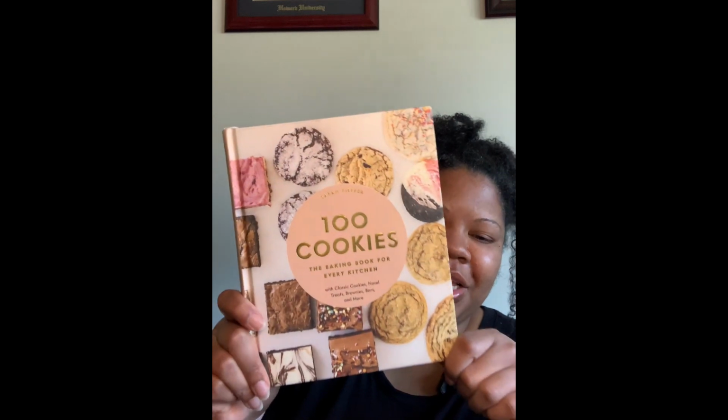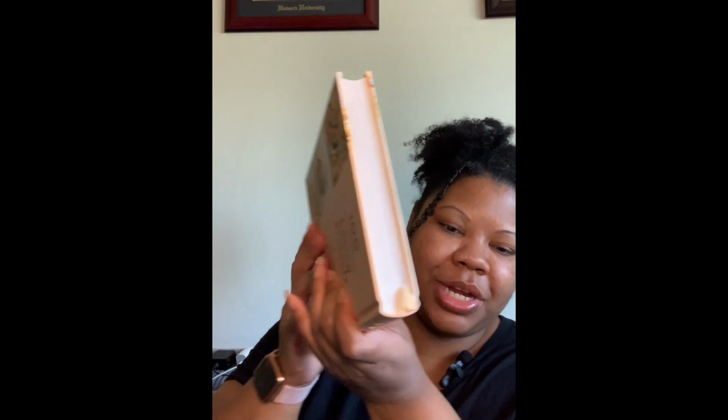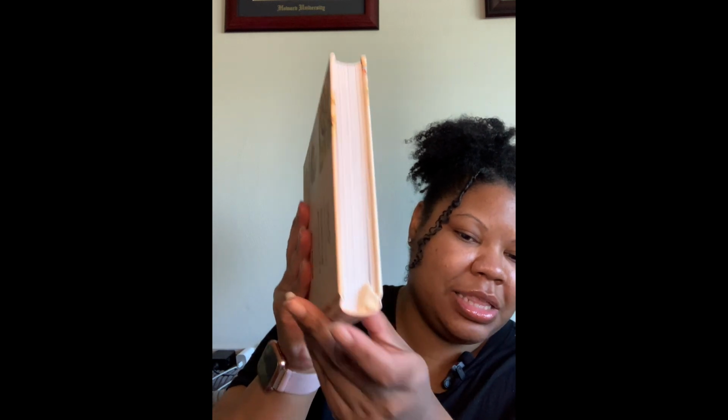But these 100 Cookies books, yeah, this is a really nice book. I've had it on my list for a while to get. And it also comes with a really pretty bookmark thingy. Can you see that at the top? It's like a nice cloth kind of bookmark.